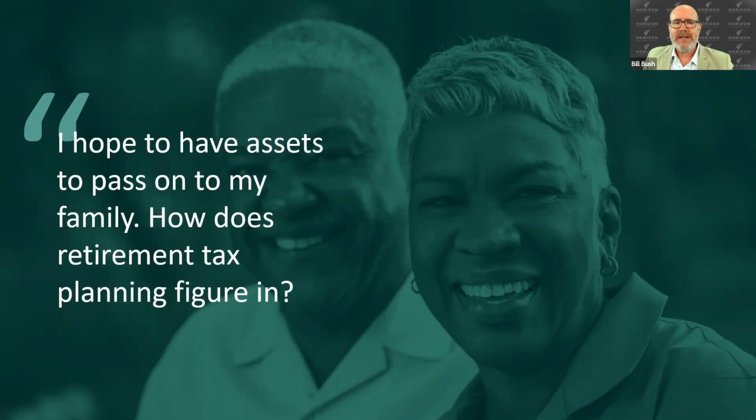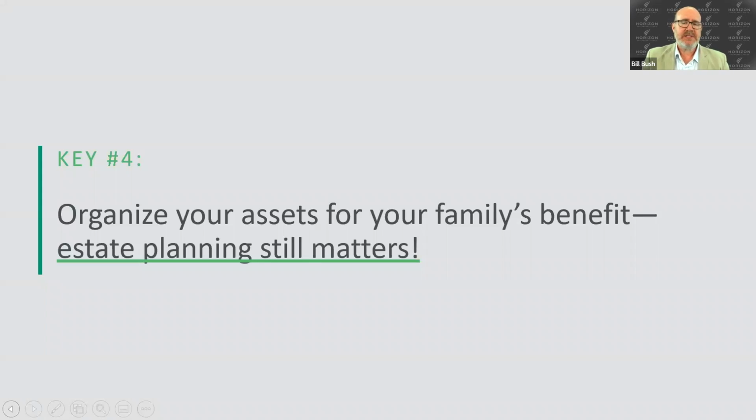So I think the natural question to ask is, how does retirement tax planning figure in? And good question, because the government still wants its share of those tax deferred assets when you pass away. And like we've seen, how you set things up really matters, which gets us to our final key, number 4. And that is this: organize your assets for your family's benefit. Yes, estate planning still matters.